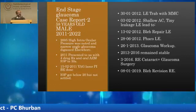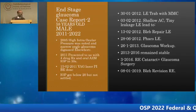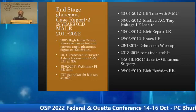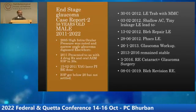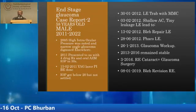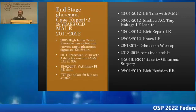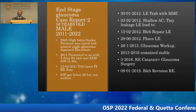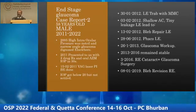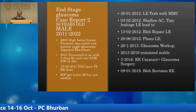And the pressure suddenly got out of control in the other eye. And the surgeon in the USA appreciated my work. He said, I will do the same which Dr. Mazri has done for you, but I will do it together. So instead of doing it separately like me, he went for phacotrab. And the lucky man, by that time the experience in MMC and antimetabolites was better. So he recovered good vision.